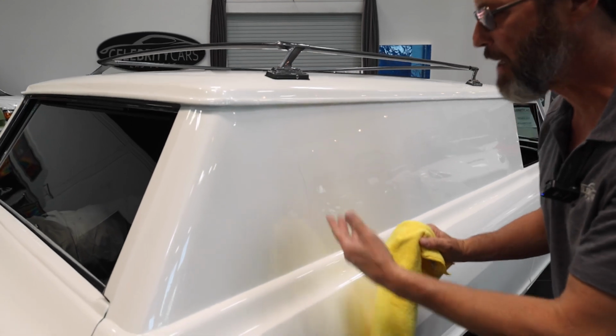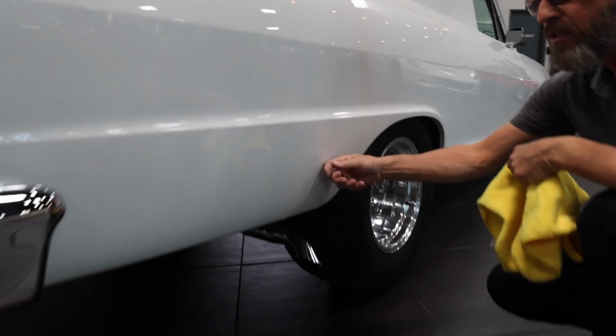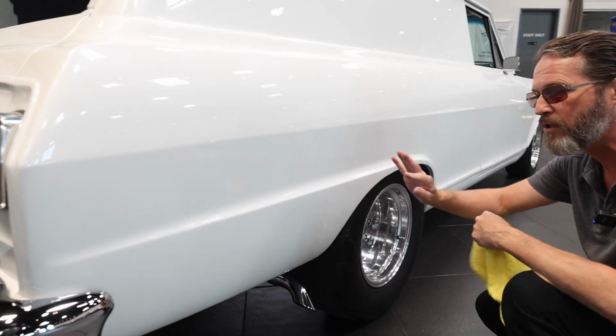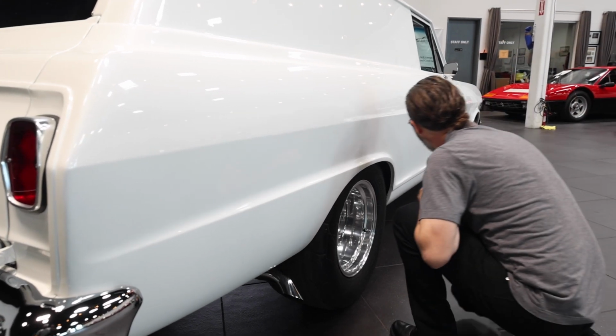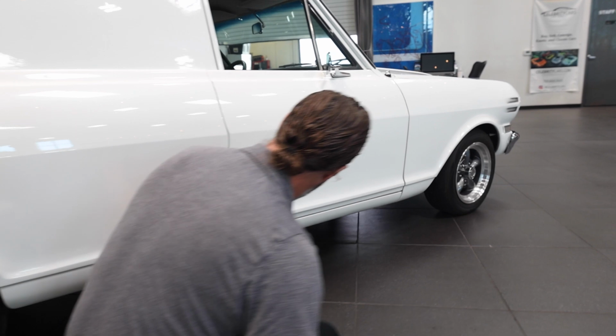Unfortunately, I know. Here we go, back to that scratch again. We're going to go down and back up, Quincy, if that's okay. Down here, folks, it's all steel. Steel, steel, steel, steel, steel. Board straight. Beautiful, beautiful paint job. All the body parts line up all the way down here.